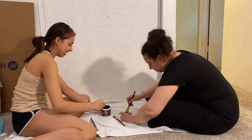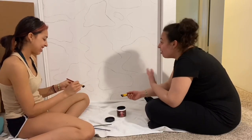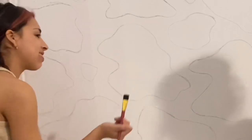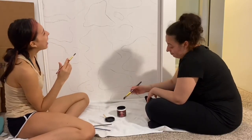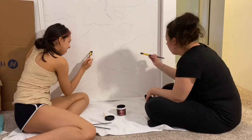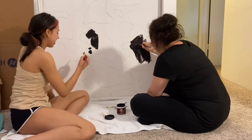I'm kind of scared. You sure you want this? You think it'll look good? Be honest. I don't like this print. I think it's gonna look ridiculous, and I think you should have done this on the door instead. But oops. Are you sure? Yeah. Okay. This is scary. I'm painting. You want me to help you or not? Yes. Okay.